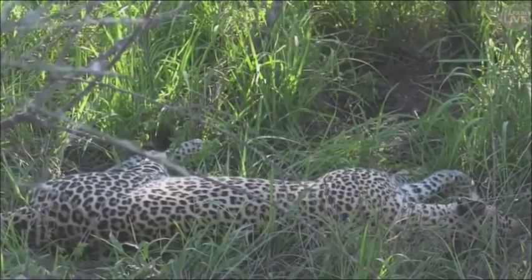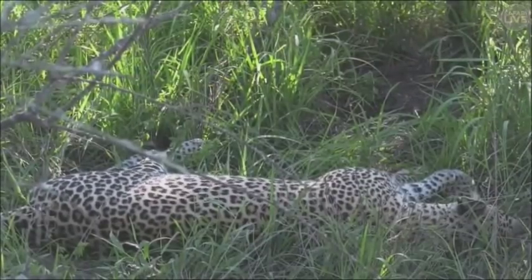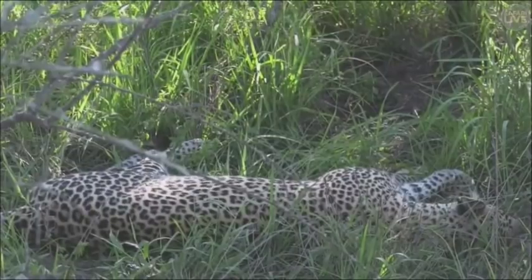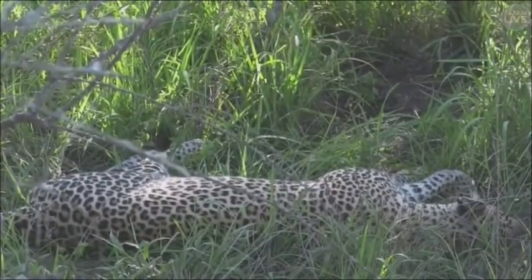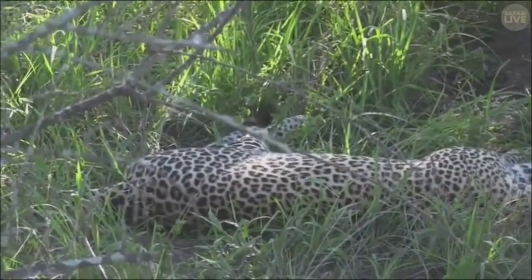So it's a difficult question to answer, but in terms of space and how these leopards work at the moment, this particular section is very fluid. There's a lot of males and a lot of females that are all vying for the same area, and so we're seeing a lot of crossing over of the territories.